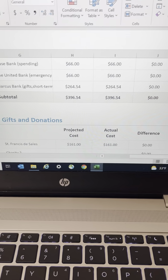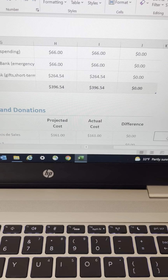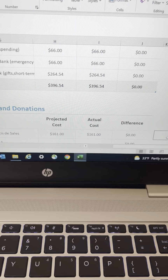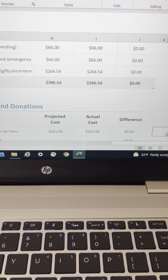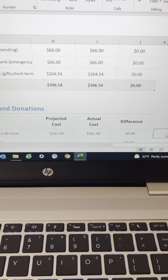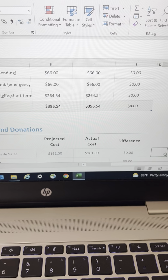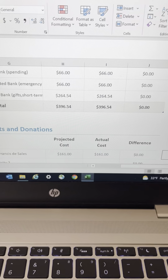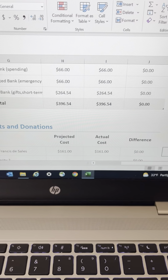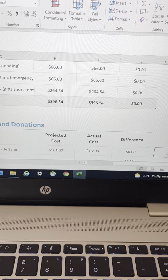Remember, tithing is a very important part of the process, at least for me, giving to God first, thanking God for everything that we have. And that's such a blessing to be able to do this and share this with you all. I love doing this, watching the numbers grow. So right now, across our savings, and I say our, meaning we all are watching this, I have $396.54 already within the first 2 weeks of February.